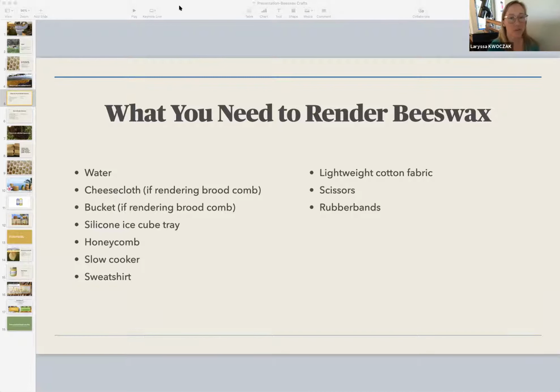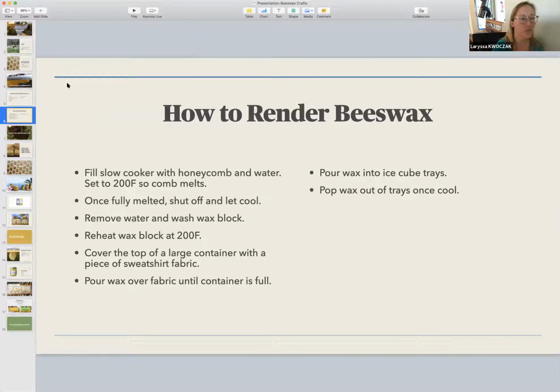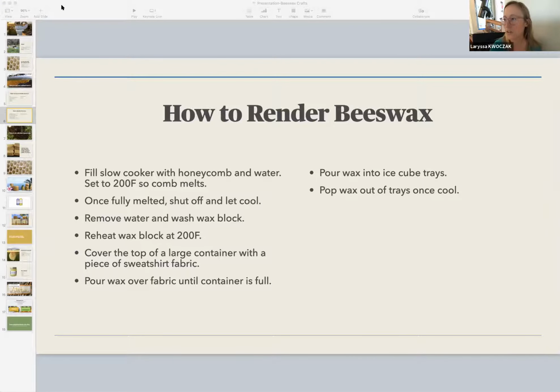It's a bit of a two-part process. So here are the materials you would need for the full process. You fill the slow cooker with the honeycomb and water, and you just let it melt. Many times you have to go out there and push the comb down if it's floating to the top too much. I've found the comb with a lot of the propolis casings, if you're pulling some from the brood section, likes to float to the top. So just push it down. It takes a little bit longer, but it's a lot safer, and you can do it outside.